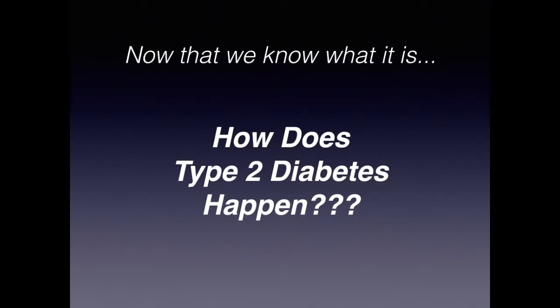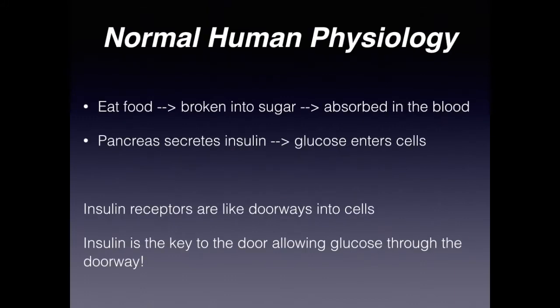So now that we know what type 2 diabetes is, most people want to know how it happens. I've tried to keep the medical jargon to a minimum, break it down, and keep things very simple. Basically, when we eat food, whether it's a Snickers bar or a sirloin, it gets broken down into sugar. That sugar is absorbed into the bloodstream through the small intestine, and the pancreas secretes insulin. Insulin allows glucose to enter the cells. It's sort of like the key to the door, allowing glucose through the doorway into the cell.